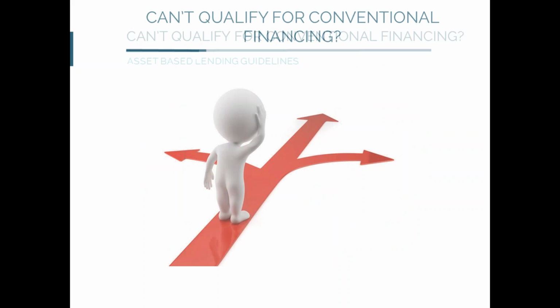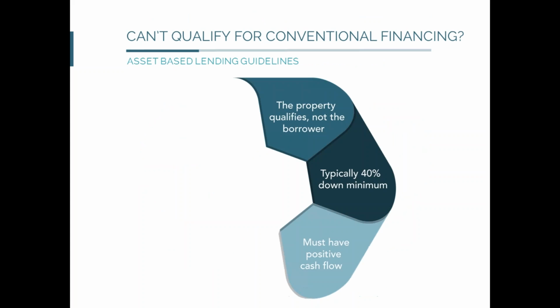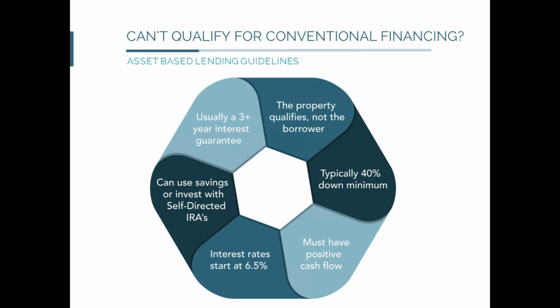So, can't qualify for conventional financing, like I just mentioned. This is going to go over private financing and kind of what we look for here with Marshall Reddick. Since we have a private financing division, these are all things that I can talk to you about. If you'd like more information on this, I can get you in touch with our underwriting team here as well.